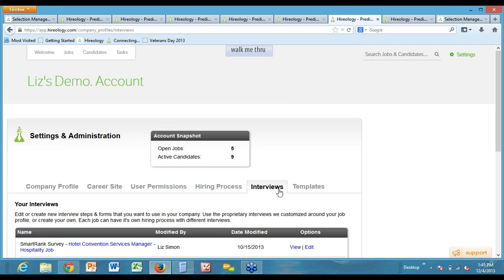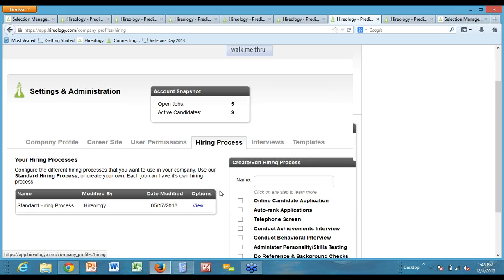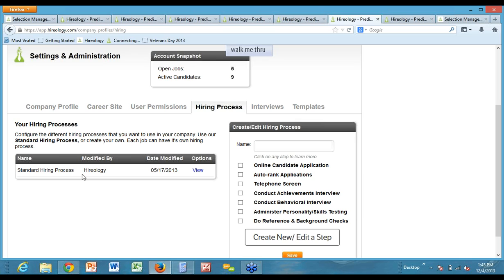Now that we've created a custom phone screen, we want to make sure that that phone screen is now associated with a special hiring process. So we now click on the Hiring Process tab. What you're going to want to do is, again, the basic standard hiring process is what you have available to you if you do nothing. But if you want to create custom guides, you have to first create a new hiring process. So we're going to call this Custom Hiring Process.